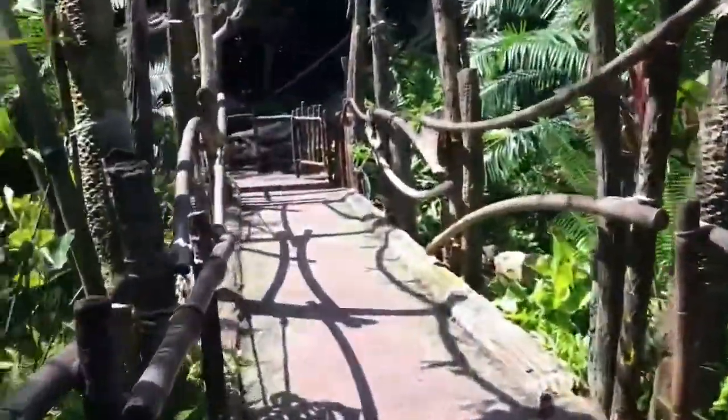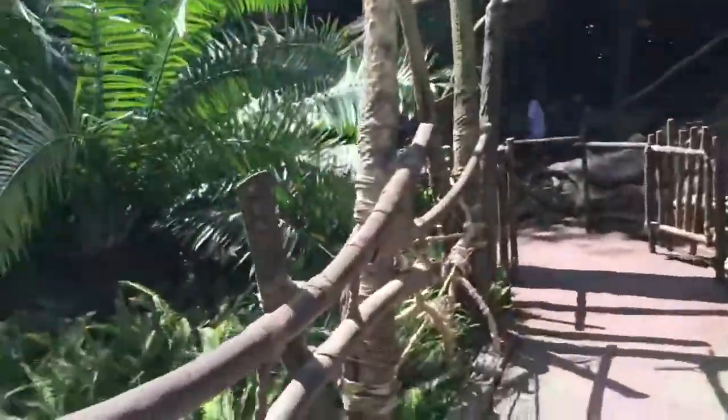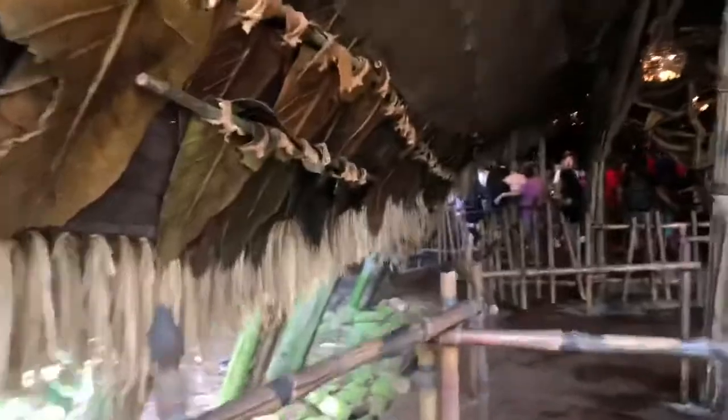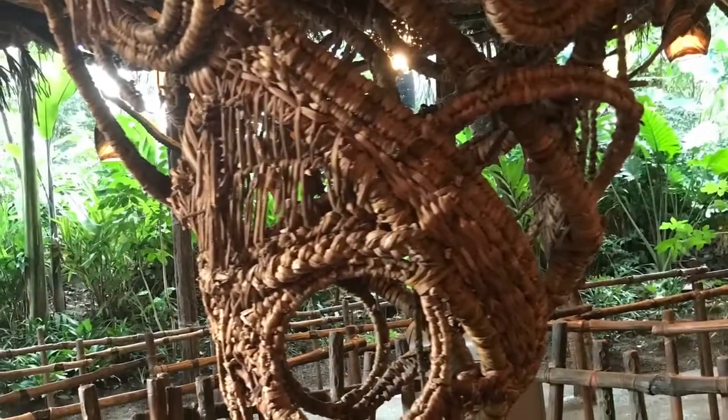We are in line to go to Na'vi River Journey. So excited about this. This land is really beautiful. The details are awesome. This is a river journey. We're really excited to experience this for the first time. Hello. You excited, bub? Yeah. Oh, I'm gonna fall. Getting very close to getting onto the ride, and I am so excited.